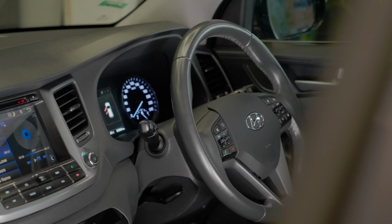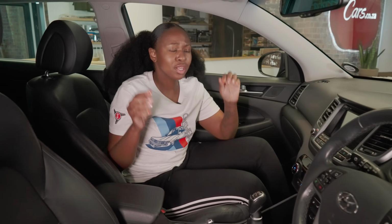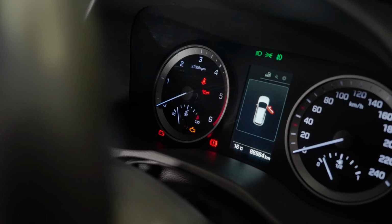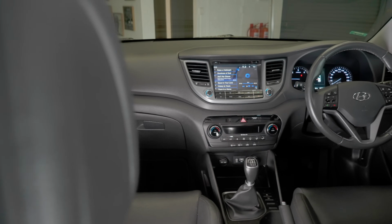Number 2, the slightly drab interior. Now, compared to the handsome looks on the exterior, the interior is a little bit bland. You have the blue on black contrast that's happening on the infotainment system, and the quality of materials does feel a little bit just normal.